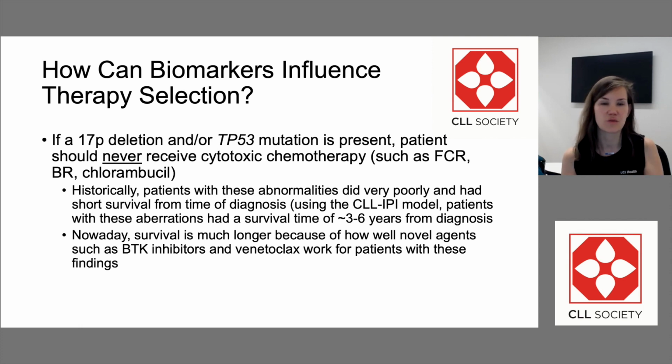The reason is that they really don't work very well at all. So they either don't work at all to help the CLL, or it causes just a transient improvement and then it grows right back. And so you get none of the benefit with all of the toxicity. And these regimens are very toxic. In the historical days, the survival time with patients with these aberrations was pretty poor, on the order of 3 to 6 years, because all that was available were these chemos. And so, people with CLL that had it 10 years ago, we would use these chemos because we had no other options. And then the outlook was very poor.